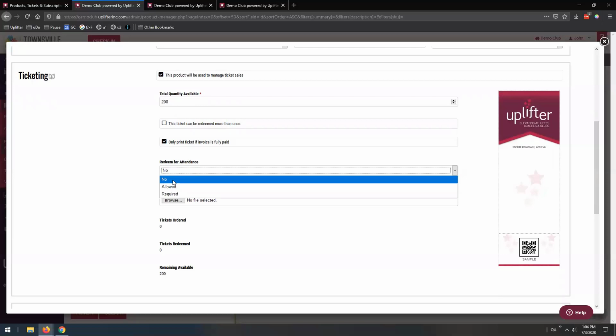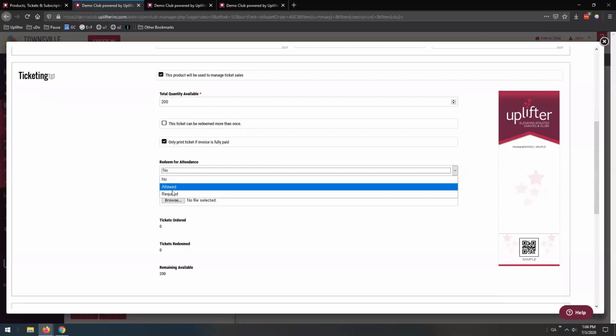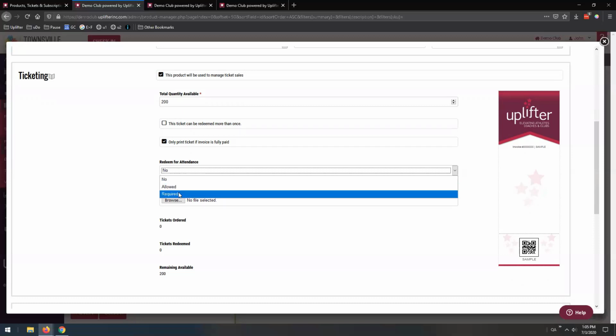In this particular instance, I'm going to say no, but what this essentially allows you to do, whether you're set to allowed or required, is when you scan this ticket, the system will ask you if you want to place them into a program. Now, if you have this set to allowed, you don't have to put them in a program. You can just redeem the ticket and not place them in a program. If you have this set to required, you have to place them into a program in order to redeem the ticket.